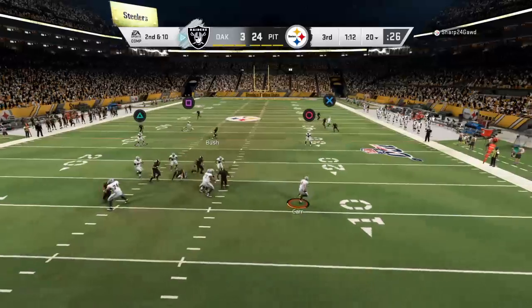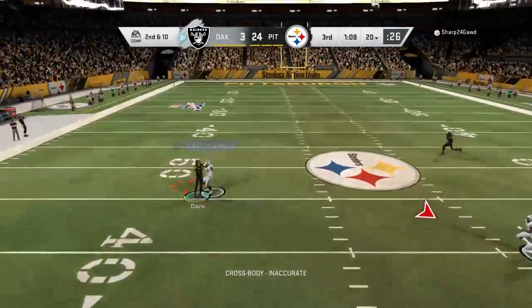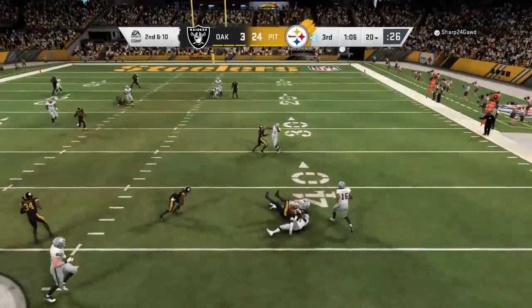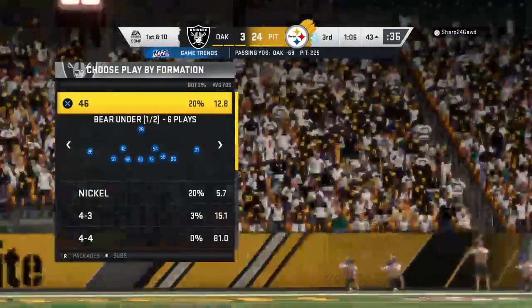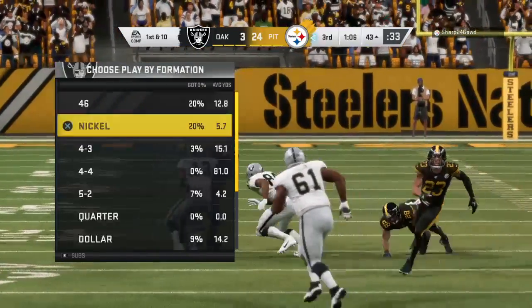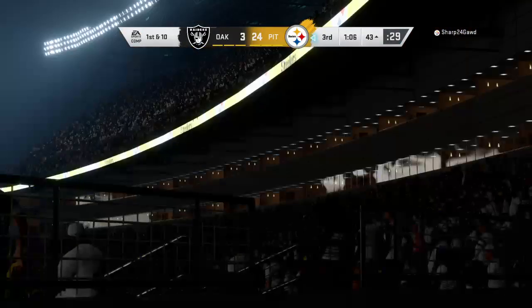Carr, flush to his right. And for a third time tonight, he's intercepted. Sean Davis with a pick. And to the 43. So down inside the 45 to the 43-yard line. That's where they'll take over. The Steelers take over 1st and 10 at the 43-yard line.